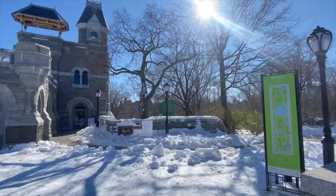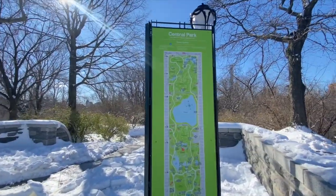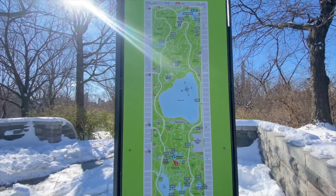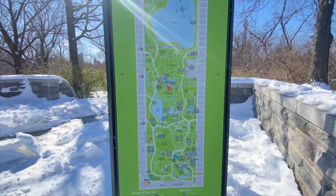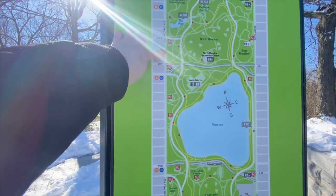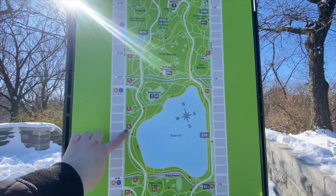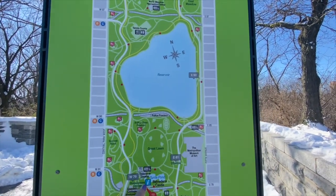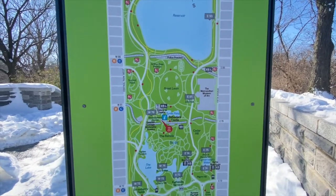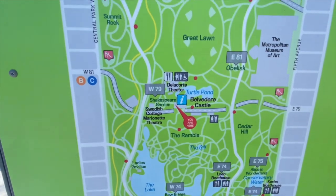And just so you get an idea of where we are. Okay, this is Central Park. This is like where I live. And this is where we are right now. Lots of things to do and see.